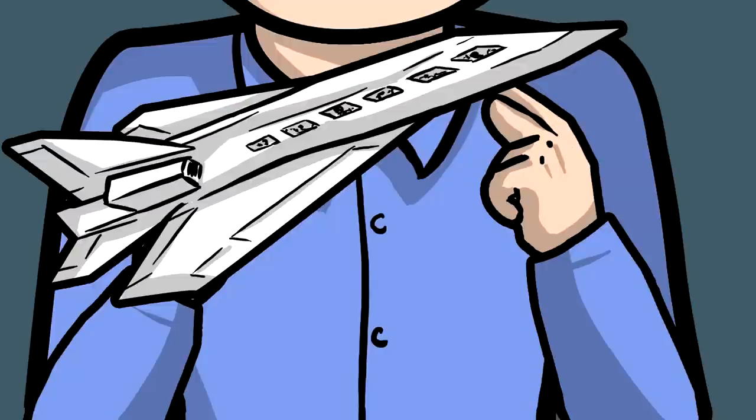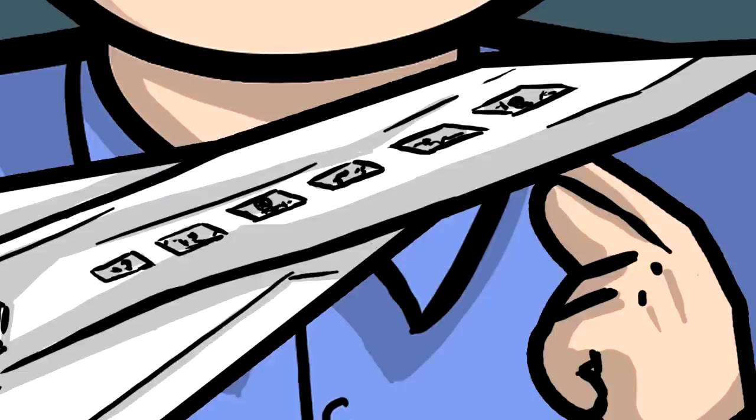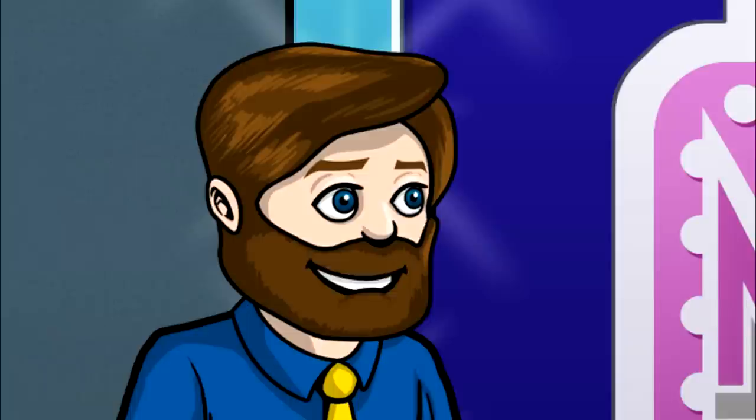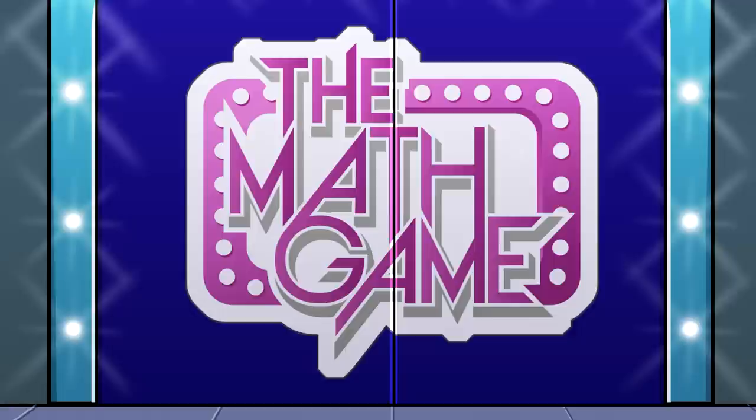Is that a little flight attendant I see inside the plane? Yes, and if you look closely, you can see there are TV screens on the backs of each chair. It's the only way to fly. Very impressive work, Braden. But now it's time to play the math game. Ken, what is the prize that Braden can win? Our next prize is an amazingly intricate award-winning ice sculpture.